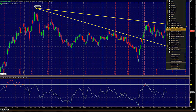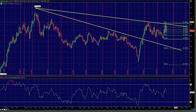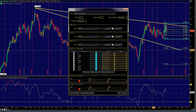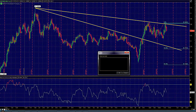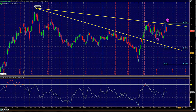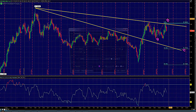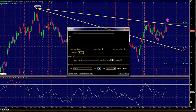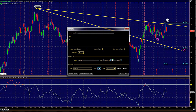With that being said, the ideal wave count behind this Pound Aussie: 1.77 will mark the A to C. I'll go ahead and count that for you guys here. A, and looking down into this zone. So that's the ideal wave count for the pair, and we will look to trail stops as the market moves in our favor.